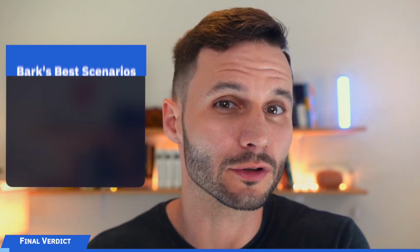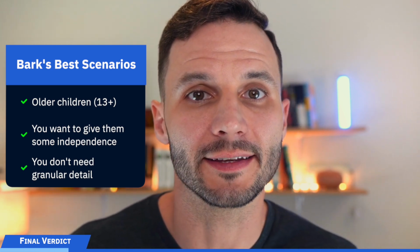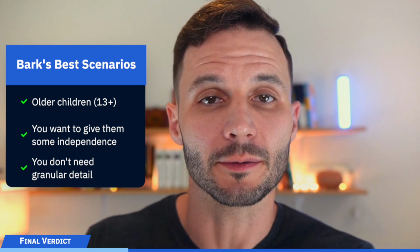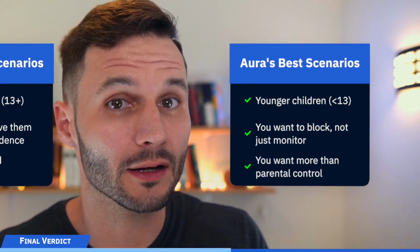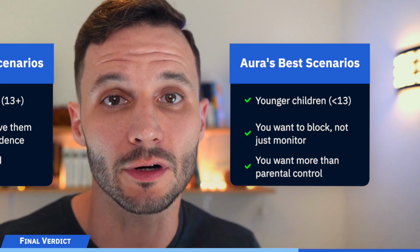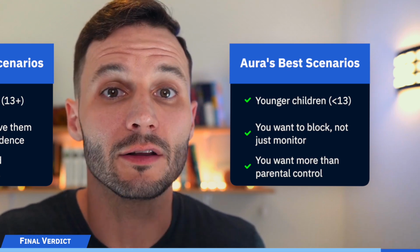And so I'd say ultimately that's what this buying decision should come down to. If you have older children, say 13, 14 and up, and you do want to give them some independence, you do want to give them that space, and you don't need a highly granular view in their lives, then Bark is a really good option for those parents who fall into that category. If, on the other hand, you have younger children and you're looking for parental controls that block, not just monitor, certain apps, certain websites, then definitely consider Aura, especially if you've been considering other things like a VPN, credit monitoring, stuff like that. Then just go with Aura and get all of that in one package.